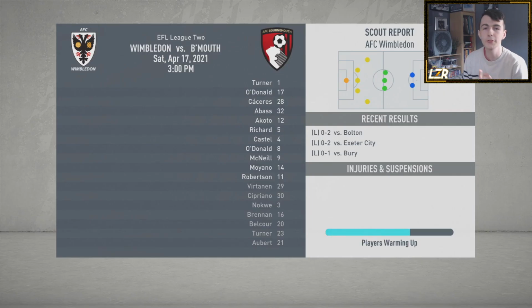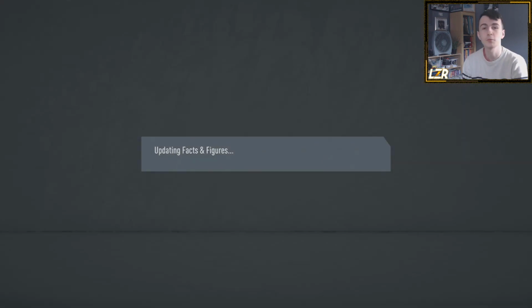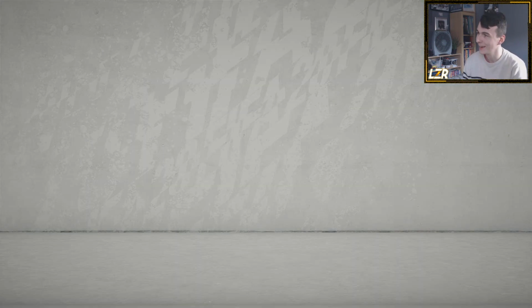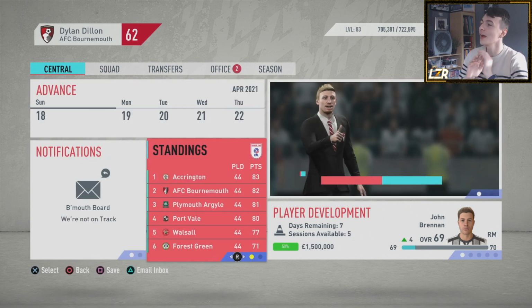Right, Wimbledon away from home. Oh, I'm exhausted after that. Yes, a 2-0 win. Moyano and O'Donnell. That's what I like to see. Let's see where we are in the league. What's the table looking like? Port Vale have lost again and they're now in fourth. Is my team going to get promoted after all? We're now in second. Accrington first. Bournemouth second. Plymouth, who've come out of absolutely nowhere, are in third.